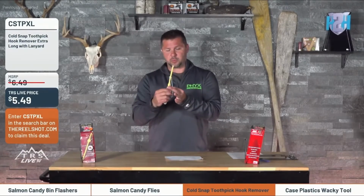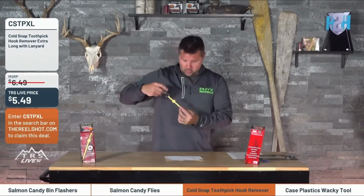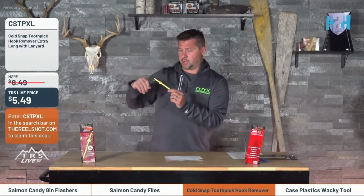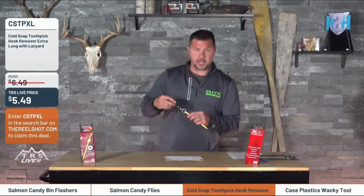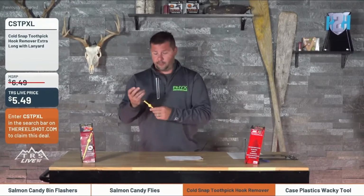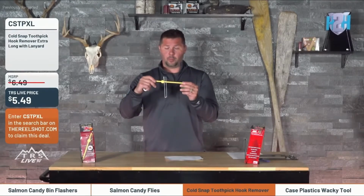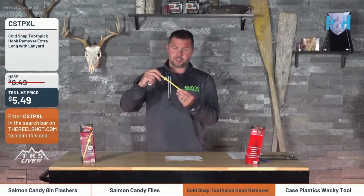Now, the way this works is this is the extra long model right here with the lanyard. And I love the lanyard because if you're like me, when you hook into a fish of a lifetime, or maybe it's a pesky little fish that you want to get off really quick, I drop my stuff in the bottom of the boat and I've got to scramble to find it. The lanyard helps keep this at the ready. A lot of times when I'm ice fishing or even with my awesome Fix shirt on, I'll have it pinned to my bibs. I've also pinned it to my tackle box when I am wading in the rivers and streams and stuff like that for fish.